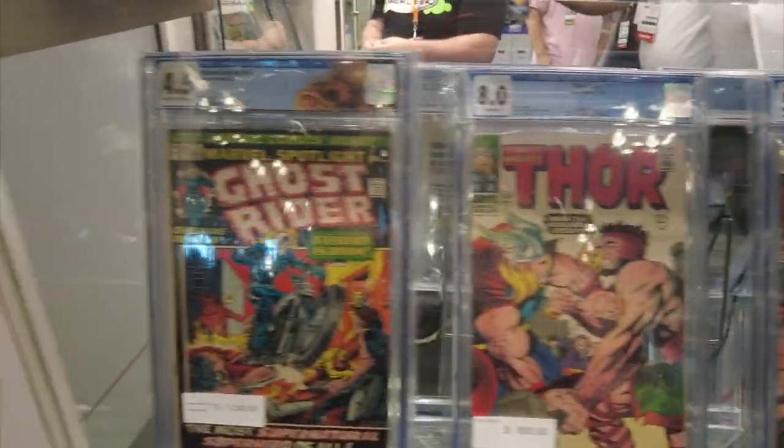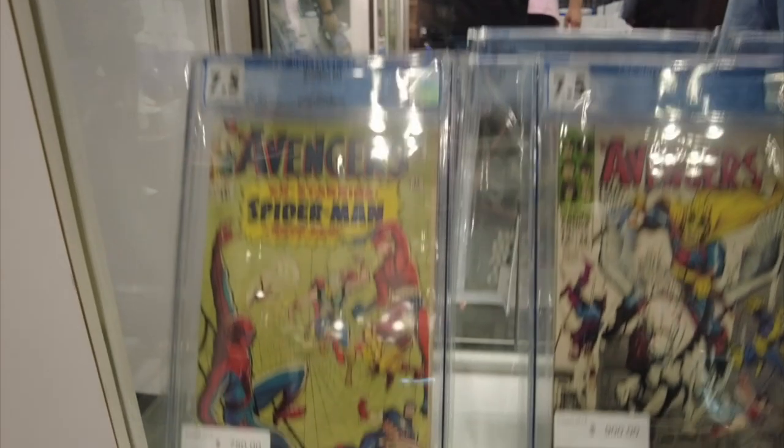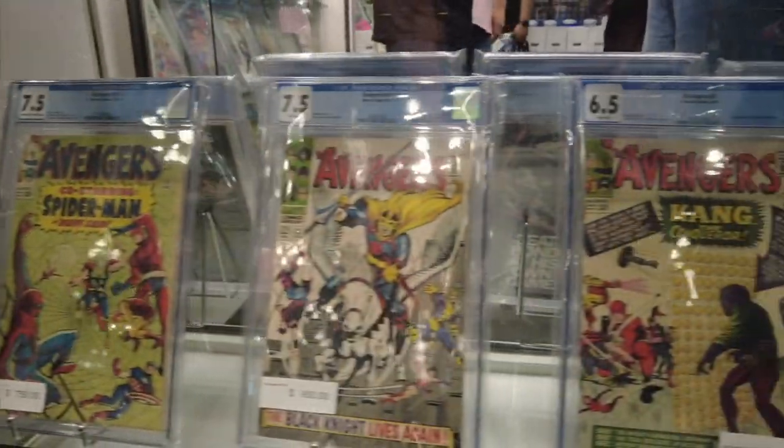And the old trade dress for Thor's look great, right? And that Ghost Rider blew up last year, and it's still holding on. It's still a cool book.